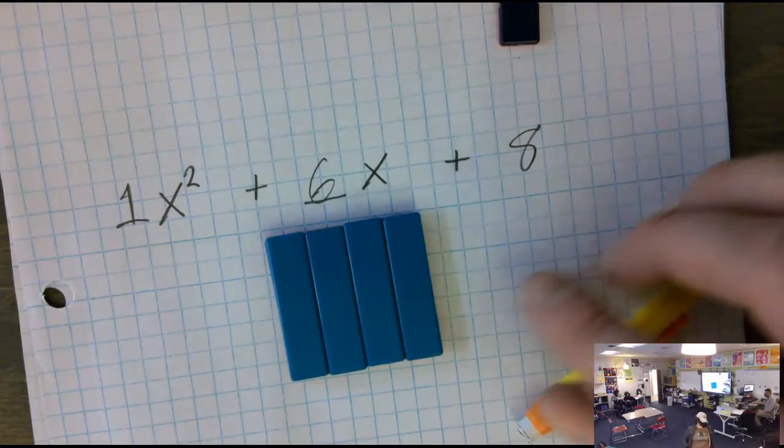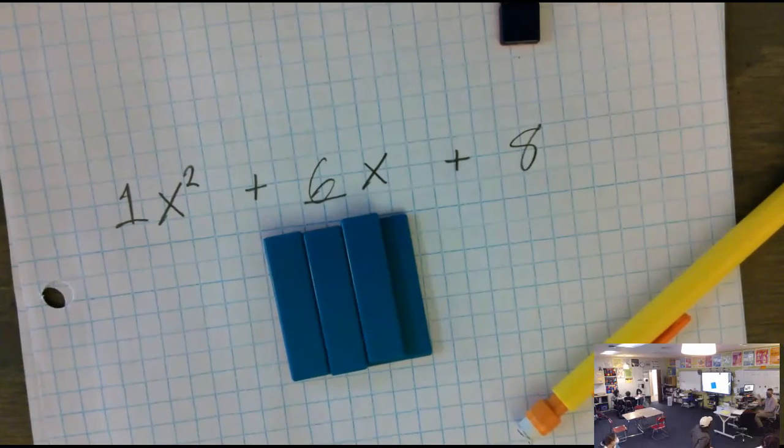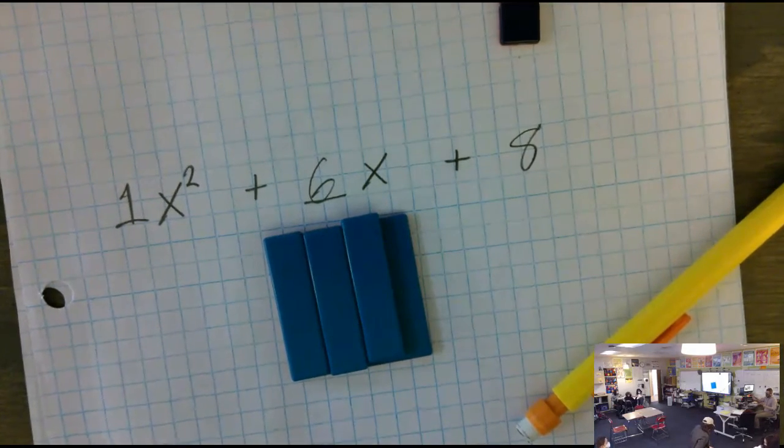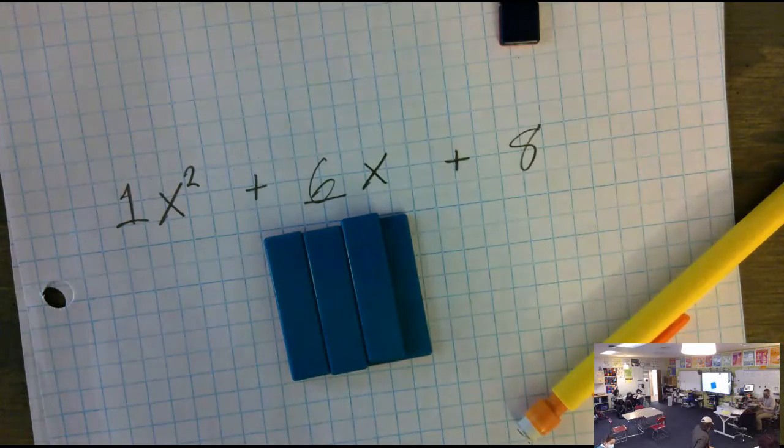Guys, is this actually how big this is? No, this can stretch, right? You got to use your imagination. I know, you're all like, oh, my little brother imagines. No, use your imagination, right?